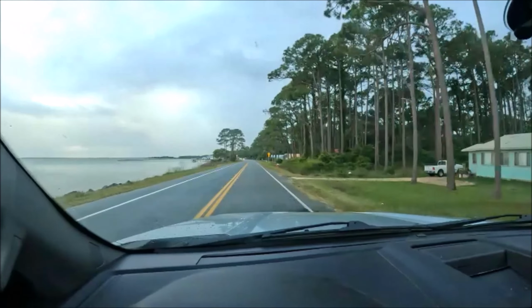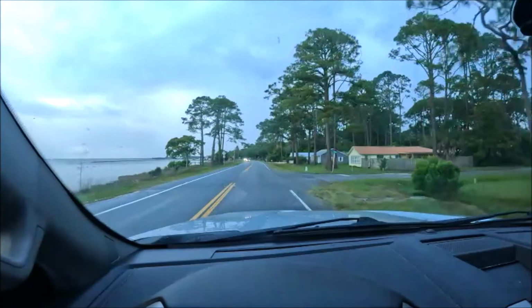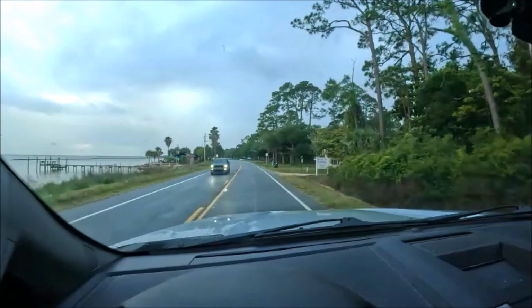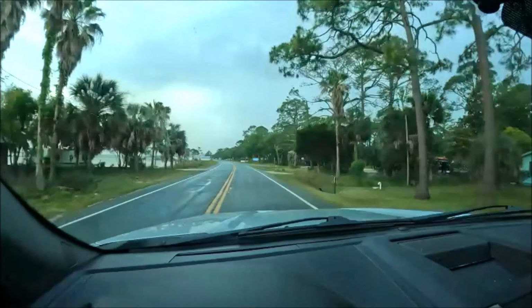Let's start with the campground, which is behind me, which is east. I'm sorry, yeah, that's right. East of where we're going, East Point. Not far though. And you can see here the speed limit's slowing down to 35, so I'm going to slow down here.